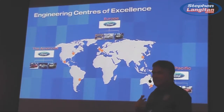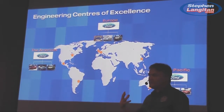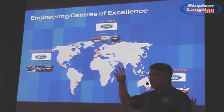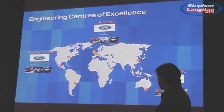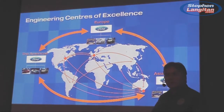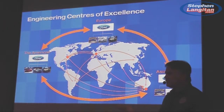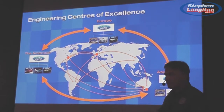What that means for a new project such as the new Ranger is that engineers working on the project were able to access corporate experience and corporate knowledge from any part of the Ford world by mechanisms like this, where if there was a particular issue in the wind tunnel or another issue to do with the powertrain or anything at all, we could discuss with any engineer around the Ford world electronically straight away.